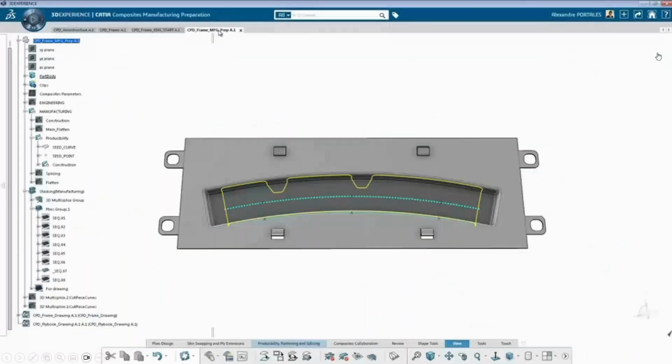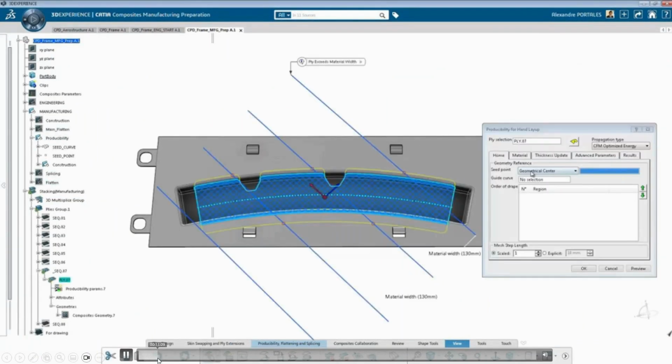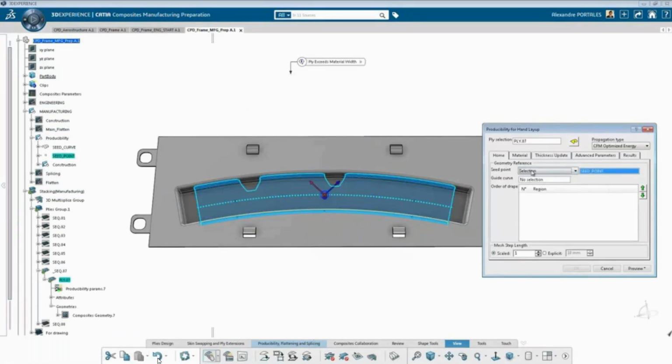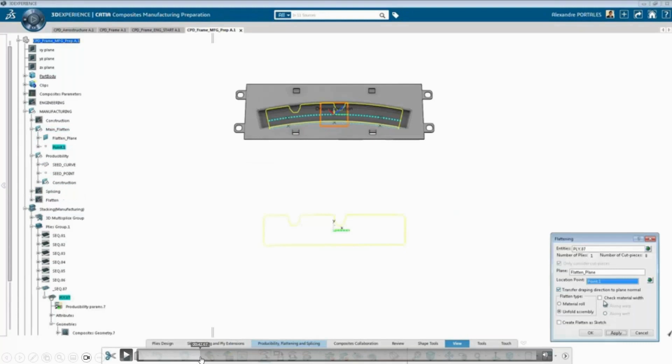Now, this is just to give you a quick inference on how the system would look. Once we have run our simulation, this is basically a producibility simulation to understand if there's going to be any fiber deviation. I'm doing it for two plies here. I'm understanding right now that the material width is not enough. So I can add on the next process, which would be flattening these plies.